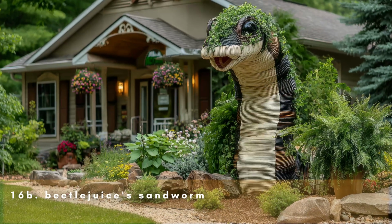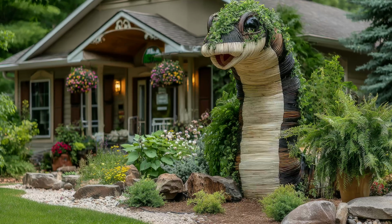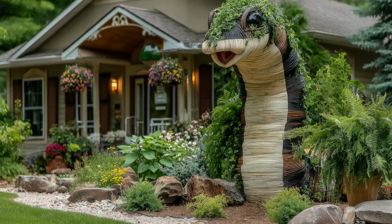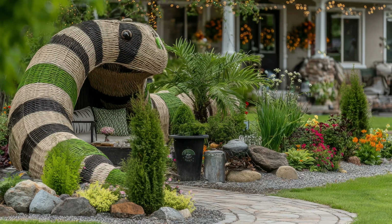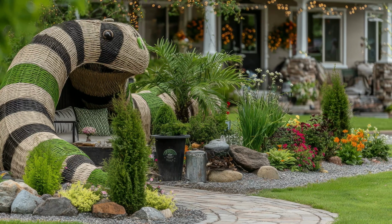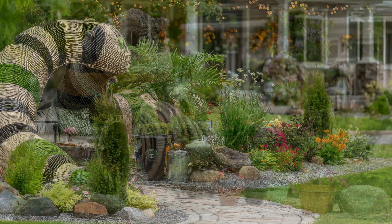Beetlejuice's sandworm. If you want a huge, impactful piece, look no further than a sandworm from Saturn. You'll build its long, curved body from chicken wire and paint on those iconic black and white stripes. The head, with its creepy mouth inside a mouth, is the terrifying focal point. This is a go big or go home sculpture that will instantly turn your yard into the strange and unusual afterlife of Beetlejuice.